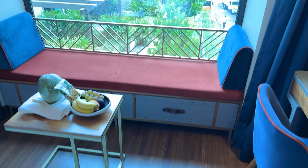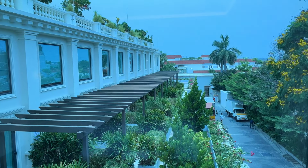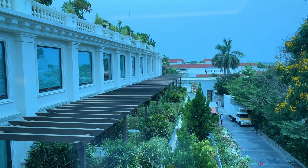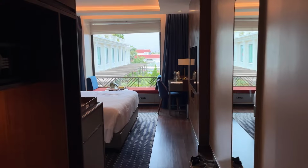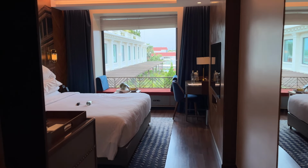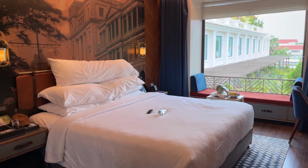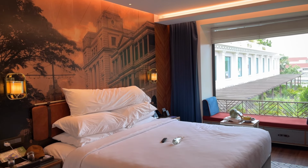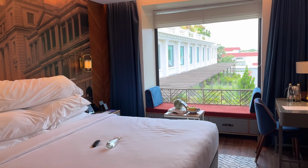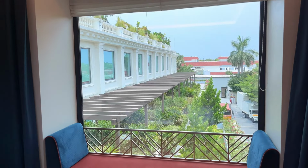And so this is the initial view of the room. So this is the view, just look at this. So this is so good, so pleasant. Also this is the initial impression of the room. You will be greeted with a beautiful mirror towards the right hand side and also the bed, which is the most comfortable bed which I've experienced till date. So let's check around the room. This is the view from the room.